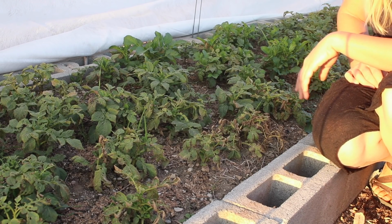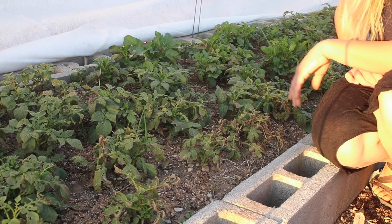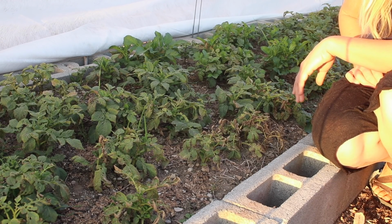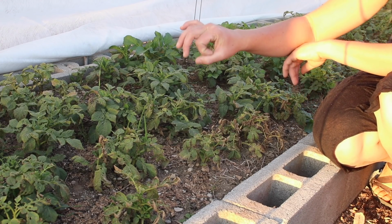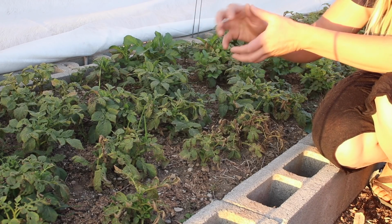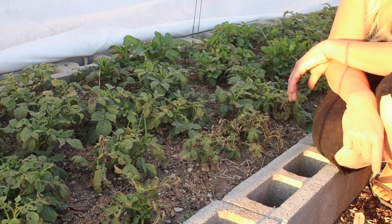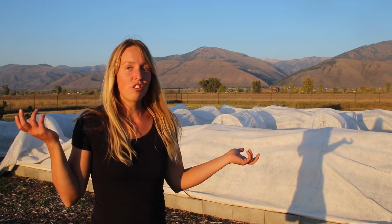Once they actually freeze and all the tops look dead, I will dig under there and see what's under there. And I suspect there's some potatoes under there, but if I was guessing, I might have a bunch of potatoes this size and not any this size. But that's going to be a mystery till I actually dig some up. So that's a little update on how the garden's doing.